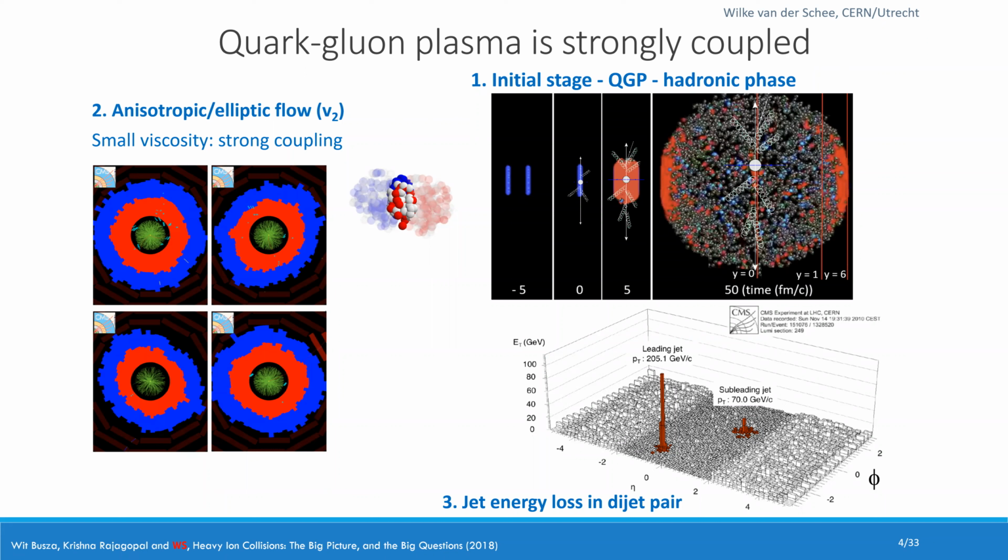The explanation, which you've probably heard quite many times now, is that you have this peripheral collision which has an elliptical shape, and the particles don't scatter randomly. It's really a hydrodynamic plasma, which has a much larger gradient in the short direction than in the long direction. That's why there's more push in this direction, and most of the particles will then end up in this direction. That's what you see in the single event here. That's the kind of lesson we take all the time.